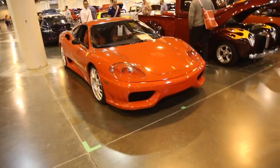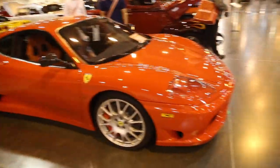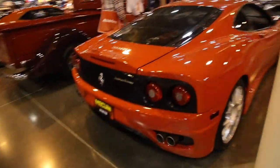Got the Ferrari 360 Challenge Stradale right here. And that's probably my favorite car of the show that we've seen so far. I don't know what it is about this car. It just sounds so good, looks so good. Challenge Stradale without the stripe on that, even better.